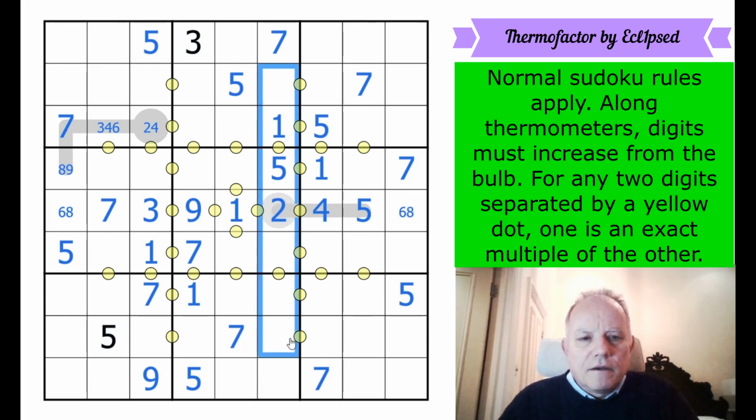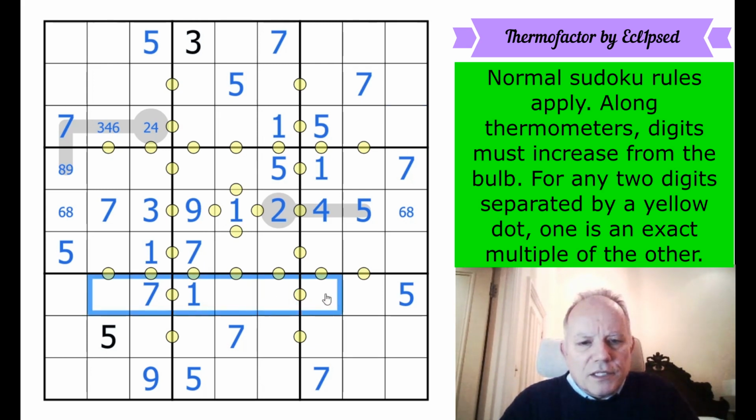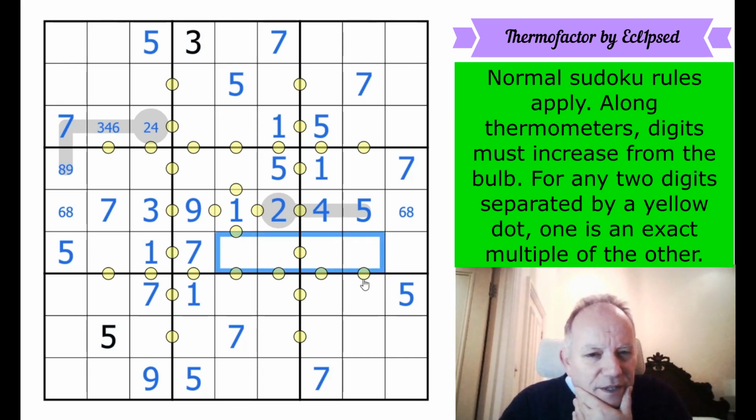So 9 here will need a 3 in one of those. 9 here will need a 3 below it, which can't be there or there or there. So 9's in one of those two cells in this. Oh no, 9 could be there. It could be dodging the whole 3 thing here completely. Right, in this row, 9 can't be here because of that. And it will need a 3 above it, so it can't be there. Also, it can't be there. So 9's in one of those cells with a 3 above it in one of those. It's not that helpful.